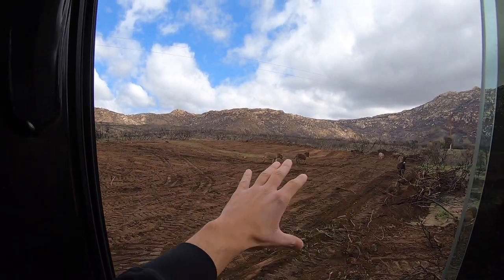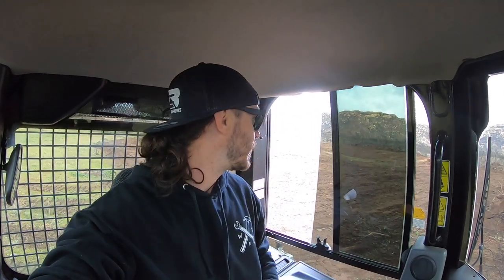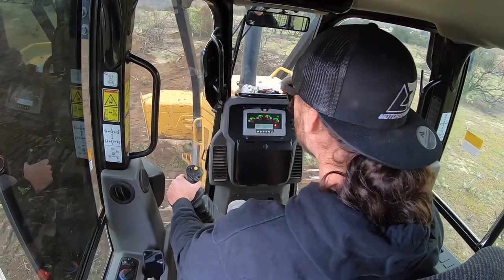Look at all the animals here, they love anytime you turn up new dirt. I'm hoping this will encourage a bunch of new growth for them too, so they have some new stuff to eat. I will say the only downfall to this machine is I don't know what a good angle is to film from inside the cab for you guys to see what's going on.